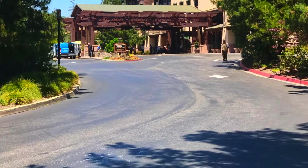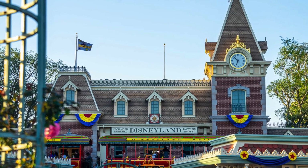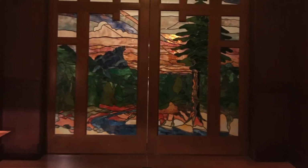This hotel is beautiful. I don't put it on my list just because we don't go there all that often. The rooms are tiny. They are the smallest Disney Vacation Club rooms that you can probably procure for Disney Vacation Club points.